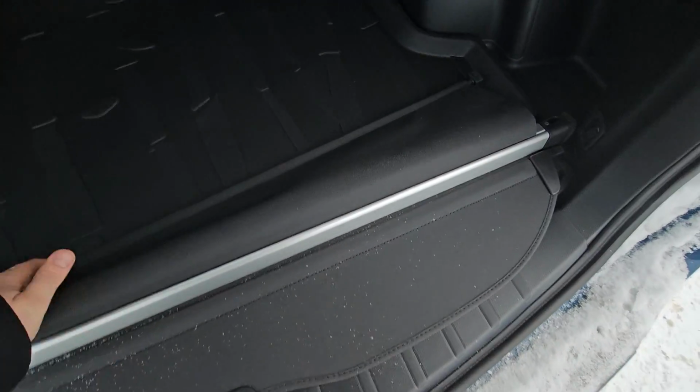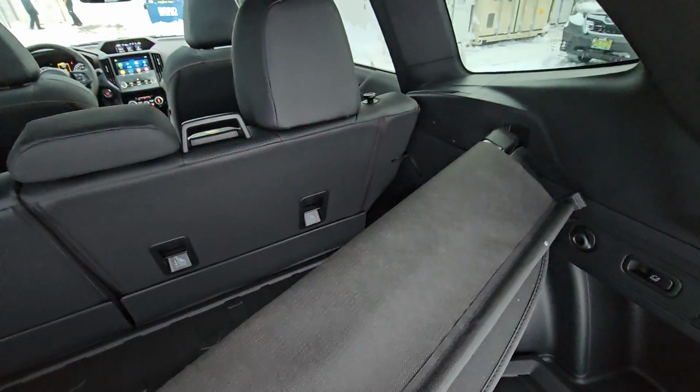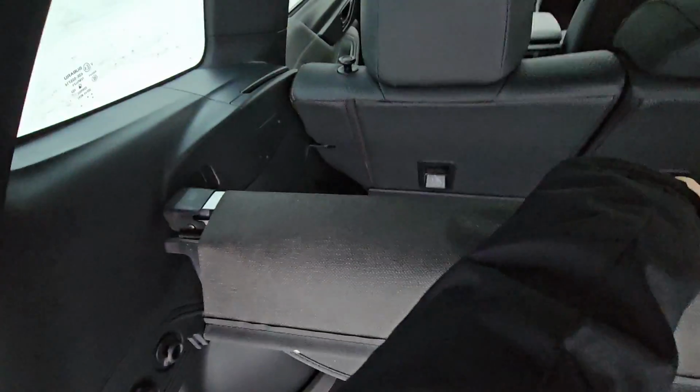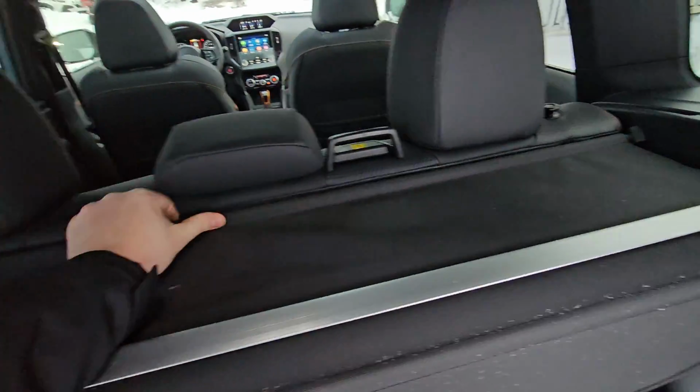We have a privacy cover here. Now, as you can see, this is easy to remove and to install it. Now, it's a little trickier one-handed. Essentially, fit it in there, and you just have to push because it's a telescopic piece, and it fits in. Little piece hides everything there.